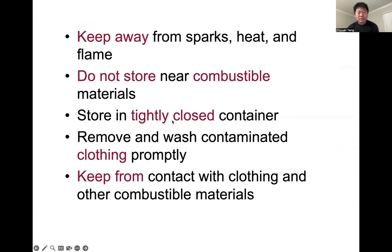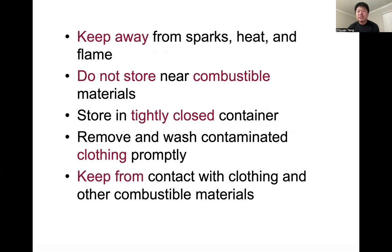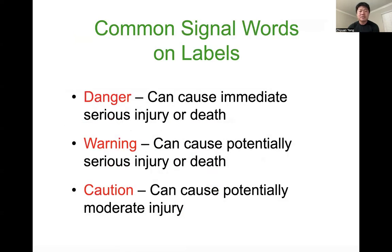Also try to store it tightly closed in a container in the hood. Try to dump everything in the hood and then remove and wash the container promptly. You also need to keep it from contact with clothing and other combustible materials. So always make sure that if the container is labeled as flammable, you can use it, but make sure that you are handling it correctly and are careful of causing a fire.